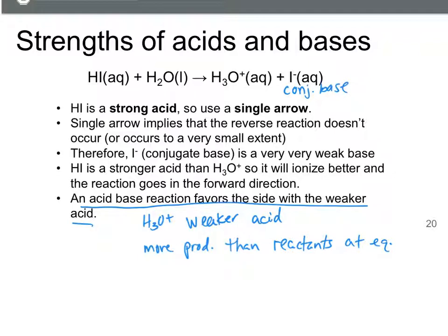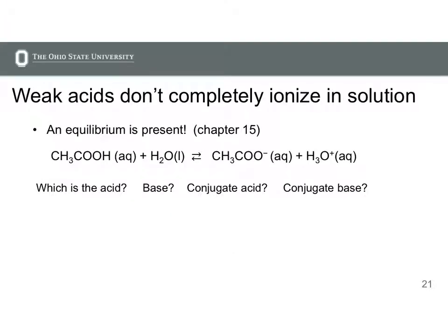Okay. Weak acids don't completely ionize in solution. They don't completely dissociate. So here is the second slide. Here's acetic acid. We put it in solution. It forms acetate ion, CH3COO-, and H3O+. So the acetic acid donates a proton to water, forms the conjugate base, acetate ion.